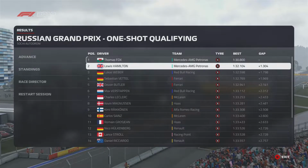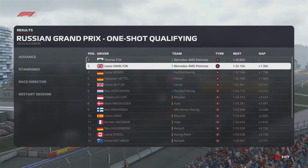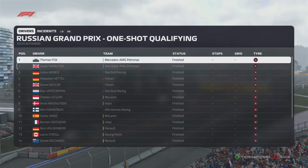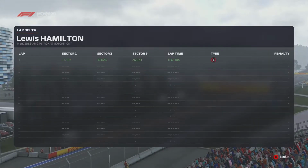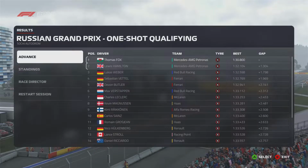Are they bugged? I'm sorry, I can't go 1.3 seconds. Hang on a minute. Right, race direct. This can't be true. Right, what did I do? 32.5. I was 0.6 up in the first sector. 31.5. Half a second up in the middle sector.